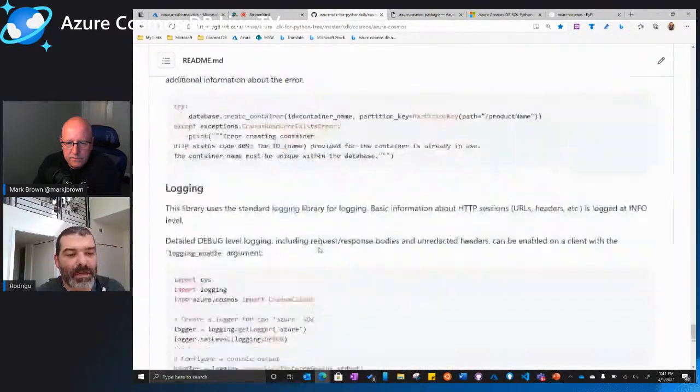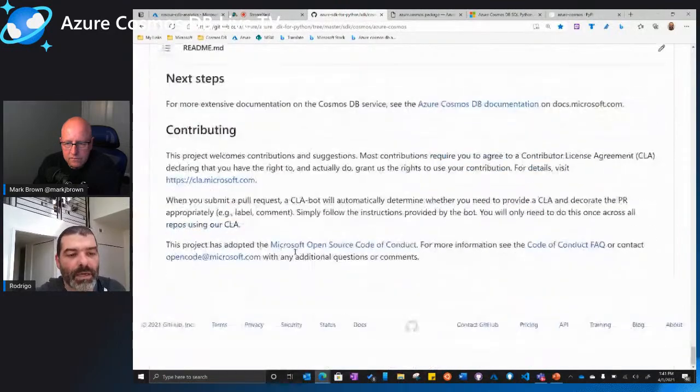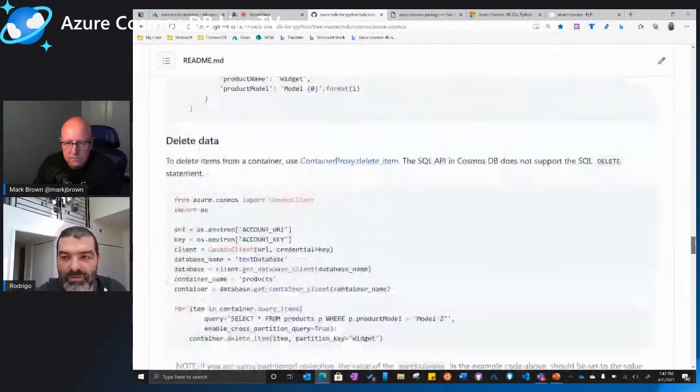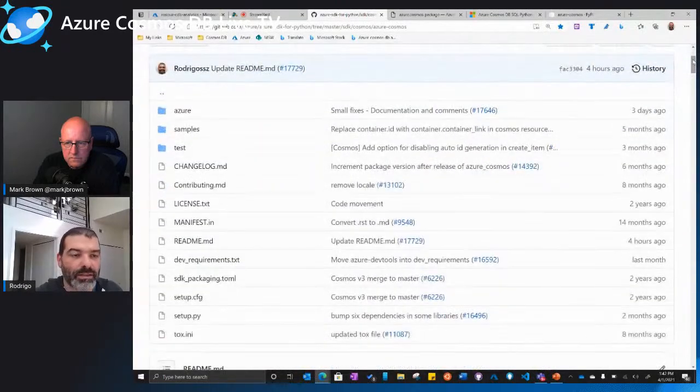Some information about troubleshooting and how to log, and if you want to debug, and that's all. So this is a very rich README file. We are always working to help you guys, the developers, with that. But I want to show some last tricks here.